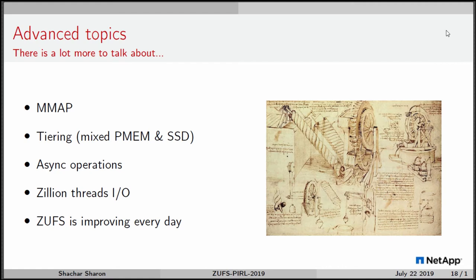But there are actually more complicated things to think about. The first one, of course, is MAP, which is more tricky, especially when you have a fault and you have to go back to the user space and back to the kernel. And typically MAP will be done on large ranges. So you somehow don't want to provide the mapping for only a single page. You want to provide a mapping for a range of pages.